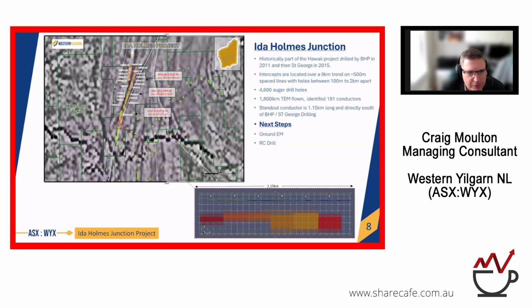We've just recently flown this airborne TEM survey, which identifies conductors looking for metal sulfides. That's the purple horizontal lines. And this 1.15 kilometre long anomaly starts literally at the end of their drilling and goes to the south beyond it. So they never found it, noting that a lot of their drill holes were actually very shallow. If we can, we'll be testing this shortly with some RC drilling once we've done some ground EM.